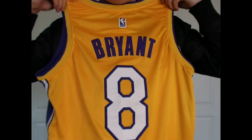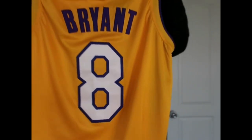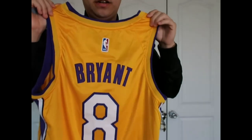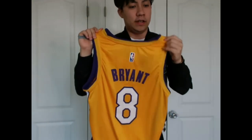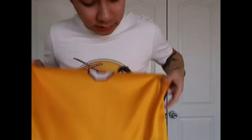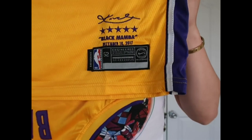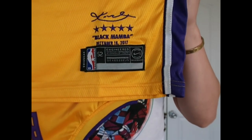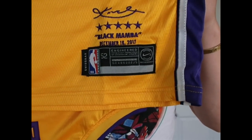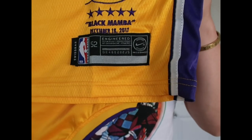Bryant on the back, number 8, stitched on as well. It looks really nice. Quality of it feels very nice. I do not feel uncomfortable wearing this at all. Extremely comfy. Also forgot, on the bottom, the logo's down here. Says over here, Kobe signature, 5 stars. So I'm assuming that represents the rings, a date, and also this little NBA tag.